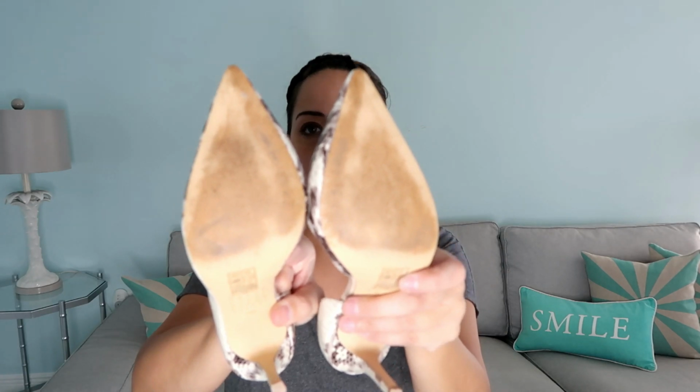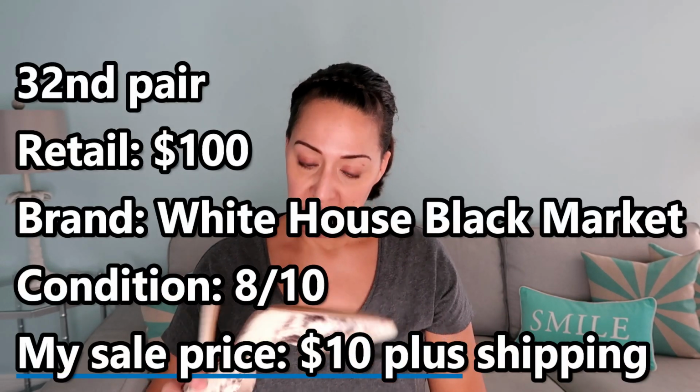These are White House Black Market. Pointy. Very classic looking side here. And then it swoops down. These are ivory and shades of gray with a little bit of black. This would be cute with a black suit. Size 7.5. The bottoms have some dirt and they are very pointy. But past the bottoms, the insides have a little bit of dirt, but it looks like superficial dirt, so I should be able to just wipe that off. Yeah. Good.